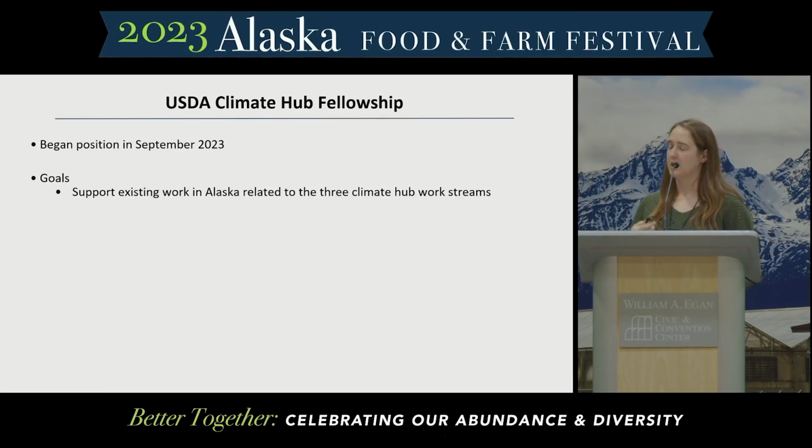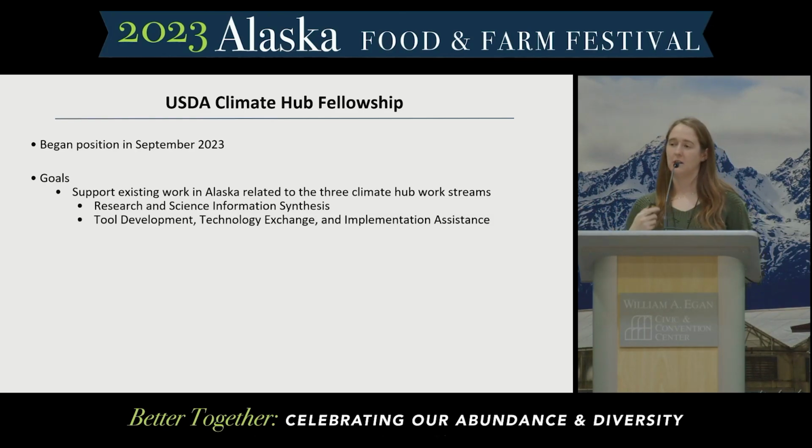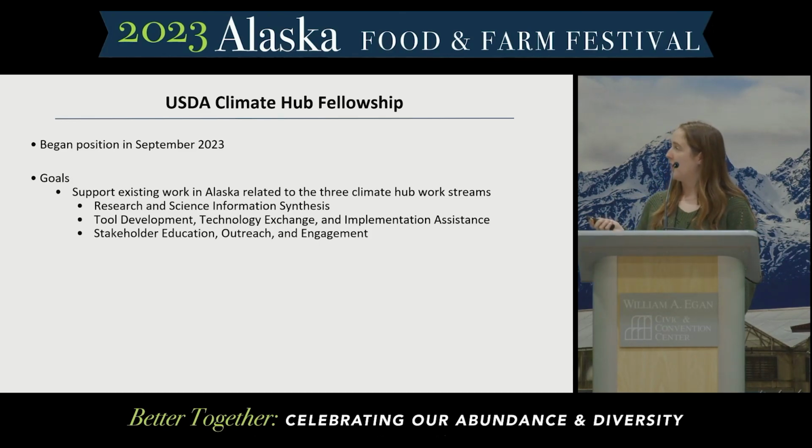Some of my main goals here are to support existing work in Alaska related to those 3 Climate Hub work streams that I mentioned earlier. Just to remind us, that's the Research and Science Information Synthesis. I'm going to be physically located with the NRCS office in Palmer, and I know that they have a lot of data from past projects that they want me to help analyze and translate into useful products and useful ways to look at it. So I'll definitely be doing some of that with them. The tool development could be a dashboard showing your data, maps, fact sheets, technical guides, whatever it may be. And then again, that education, outreach, and engagement piece as well.